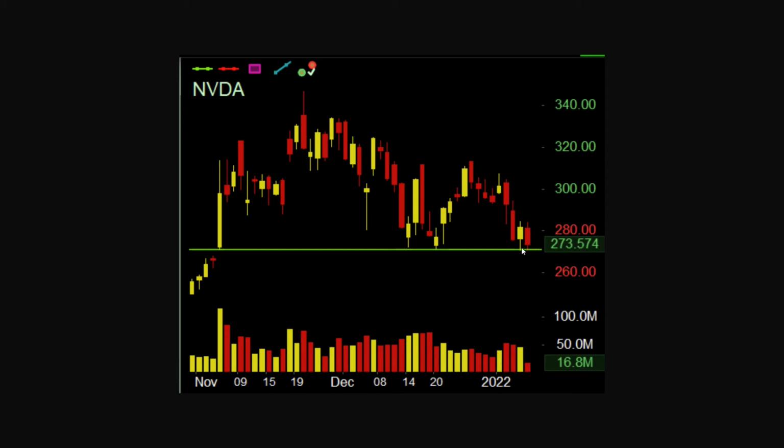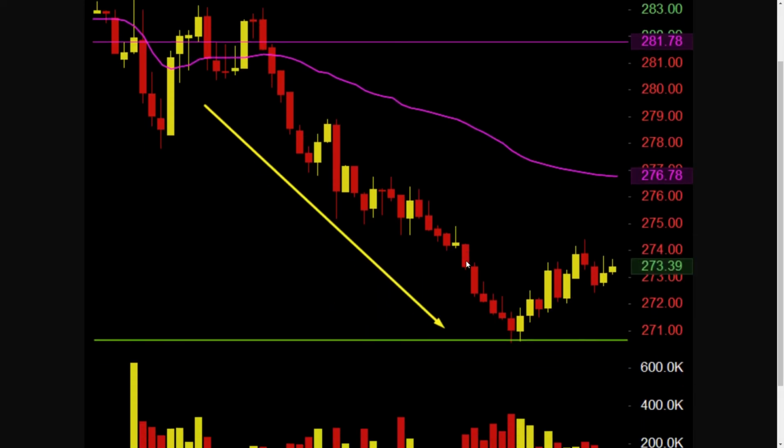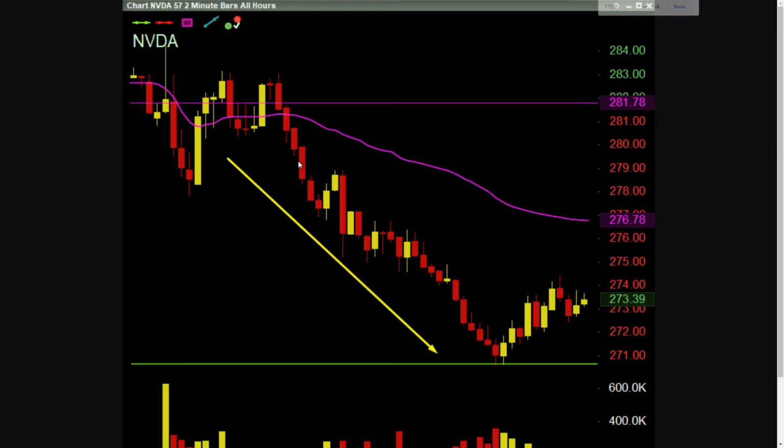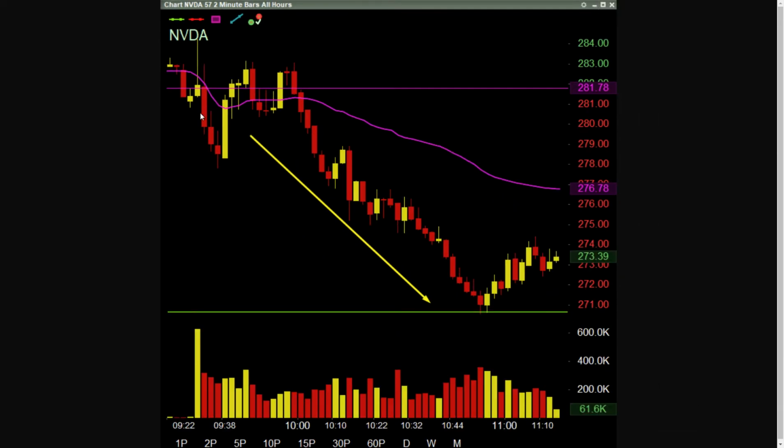into that support level. I'm going to jump to the intraday chart here, and this is a 2-minute intraday chart, and you can see that this line right here is the previous day close, and we bounce around it and then sell off, crack this previous area from the morning low that was put in around 9:30, and then begin this downtrend.